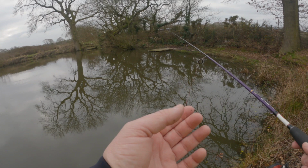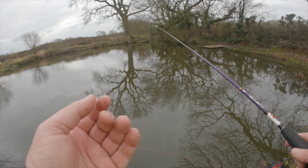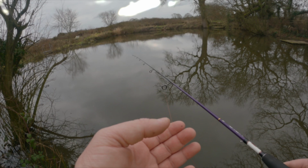Oh, there's loads and loads of thingies in here. Loads of brown goldfish in here. So that could well be a little brown goldfish thing. So I'm doing this as well. But is this right? I'm always holding my line just to see if I can feel anything. I don't know if it's right doing that or not. You see, that feels better now. That's on the bottom and it's doing what it needs to do now.